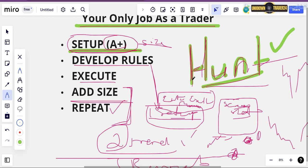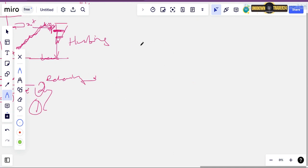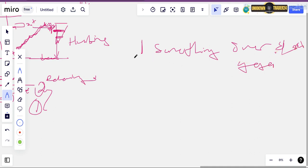And remember, this is crucial, you are a hunter. You are hunting your A+ setup. Once it presents, you can use size on it, provided it has behaved well and you are not guessing. And remember, in our previous video we mentioned that as a trader, you have to develop the skill of trading the same thing over and over again.